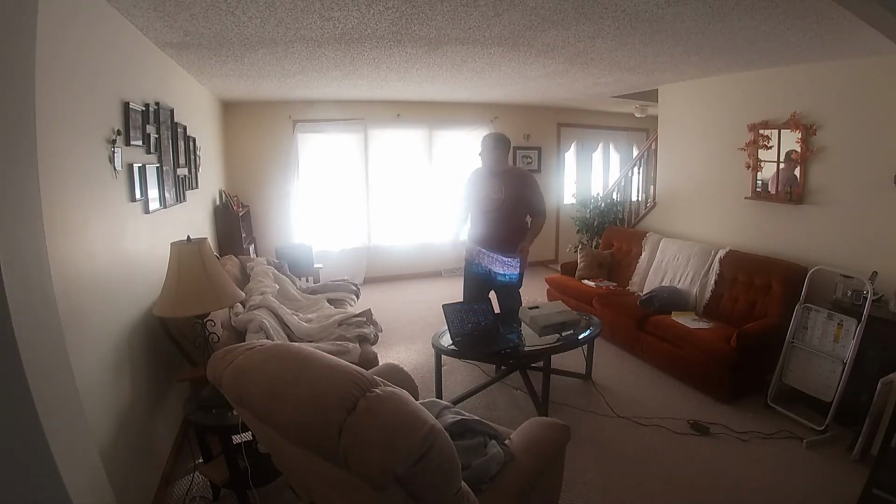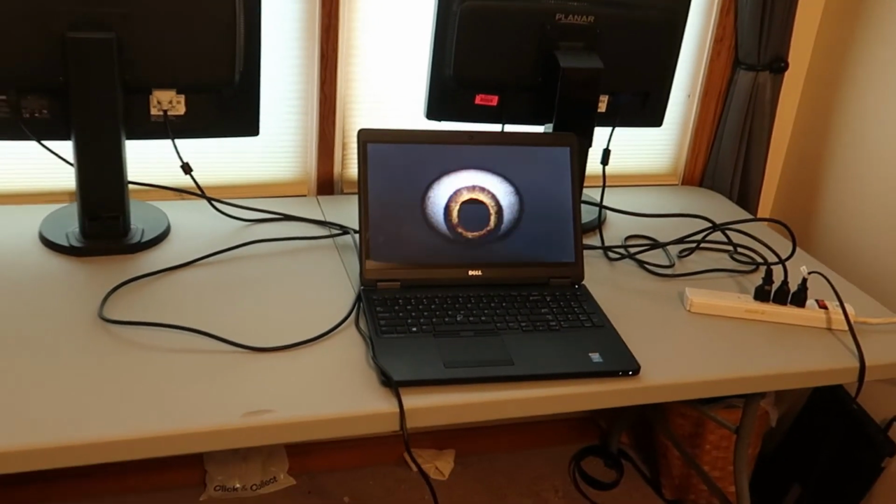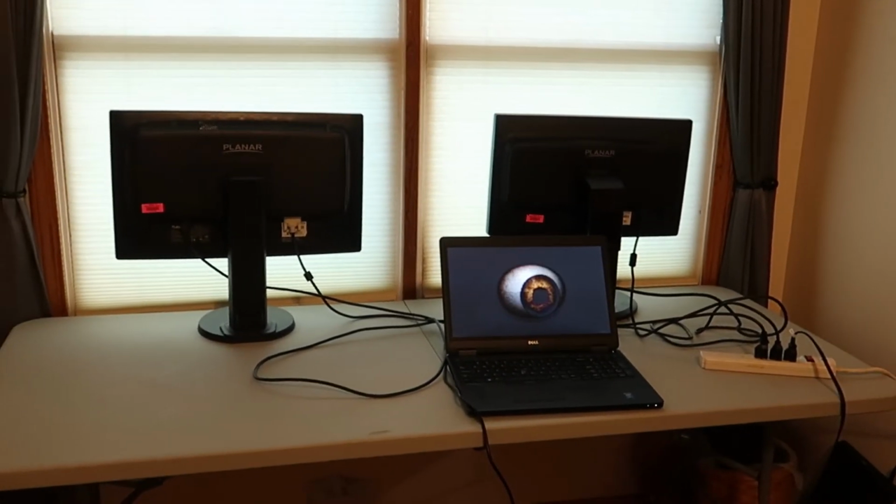That's basically it. Now I just have to wait for it to get dark so I can aim the projector on the screen. So this is how the eyeball effect is achieved. It kind of takes away from the magic when you see behind the scenes, but it really is just two 24-inch monitors that are replicating the screen of this looping video of an eye.